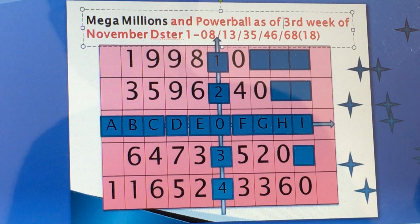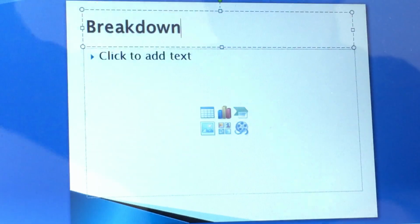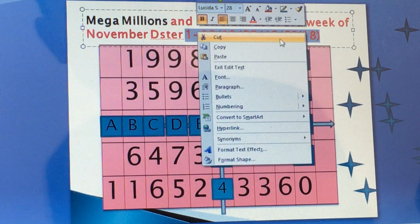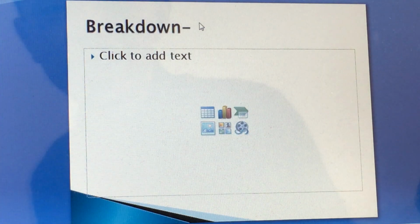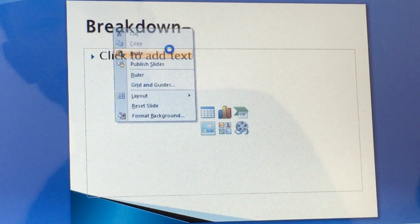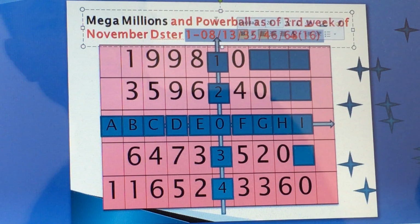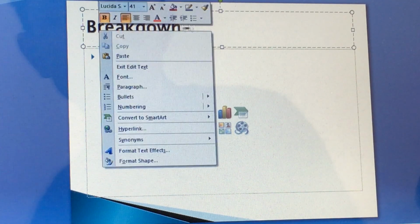Now, before we get started on that game, let's look at the breakdown of last night's game. Sorry about that, 16, not 18. I keep forgetting it. We're going to show you the breakdown of last night's game. I copied the wrong thing down. Let's recopy it again. There we go.